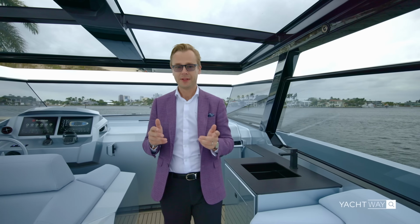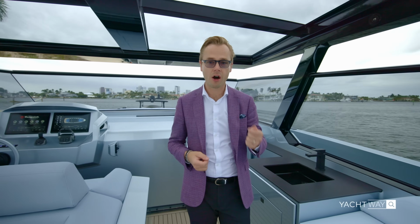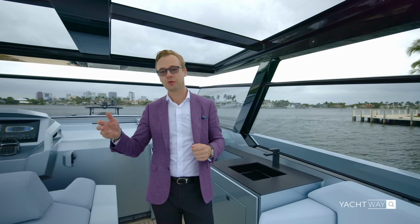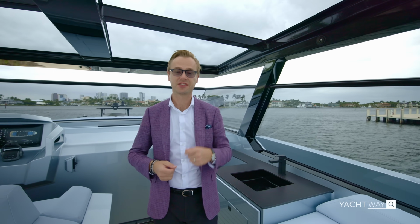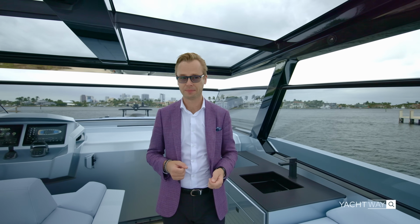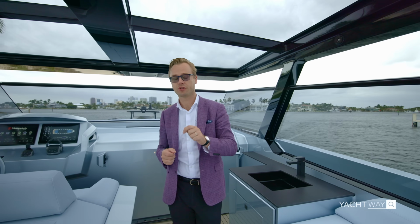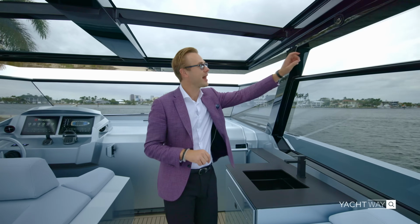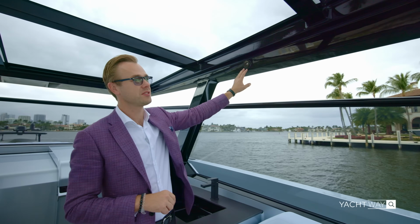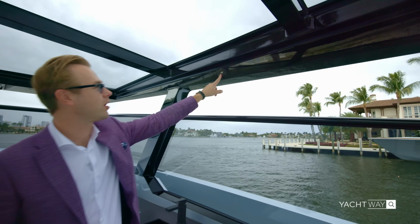Climate change is real, and the summers in South Florida and in the Mediterranean are getting hotter and hotter. So having a boat that is all outdoor is fantastic, but there are days that it's just way too hot to be on a boat. Now, Vanquish has noticed that, and I don't think I've ever seen it on any other boat before. So what you can do is have your Vanquish with misters, and you have these nozzles that are kind of hidden inside the hardtop.